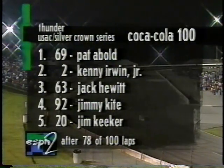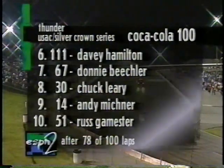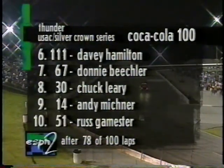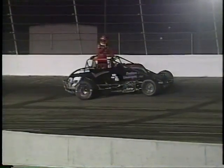Abold is the leader. I'm not sure Irwin's got anything for him. Hewitt's just kind of been sitting there, taking care of business. Kite, Keeker, I don't know if anybody's got anything for Pat here. We're getting short on laps. We'll take a commercial break and come back to wrap this baby up. It's the Coca-Cola 100. Stay with us.